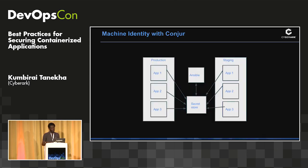So machine identity with something like Conjur, which essentially builds on top of identity, works something like this. The pattern that I had earlier is a very typical pattern, but I suggest this is a better way of approaching things. You have Ansible still doing its role of configuration management. It speaks to the staging and production as usual.